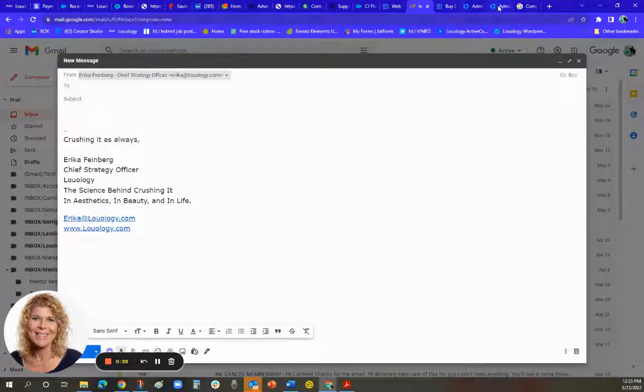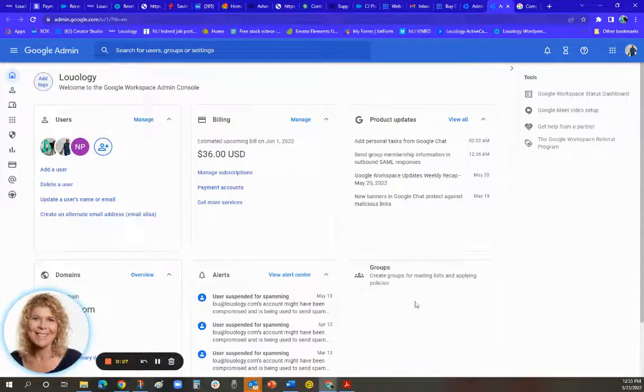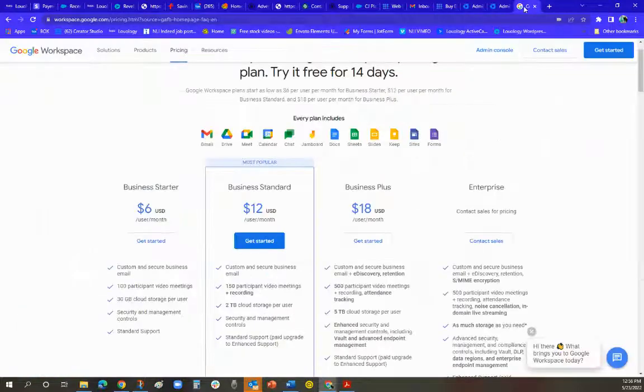Hopefully you appreciate the little tips. And you'll notice you'll have this whole dashboard that's super easy. You'll learn how to use it, and we'll have training videos about it as we go. But please enjoy professionalizing, invest in yourself, and definitely get that Google Workspace for your business, okay?